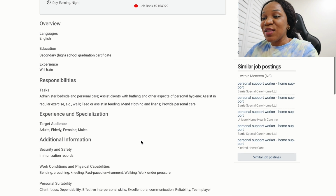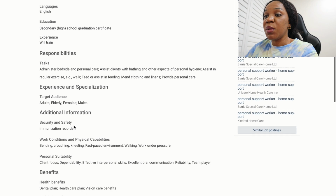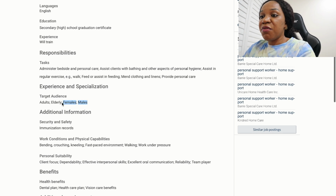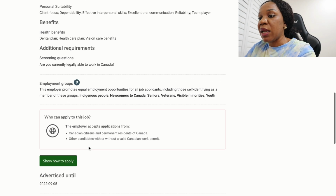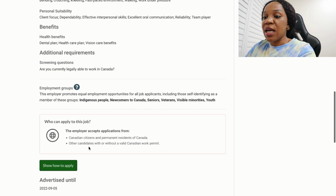Because the employer is going to be training you, so you don't need to panic for that. Down here you will see the tasks that you'll be doing for this particular job. Also, the target audience is adult, elderly, females, males. These are the target audience that they are looking for. And also, like I said, there is a benefit attached to this job, which is a dental care plan and a vision care benefit as well.